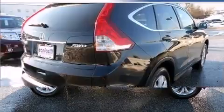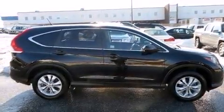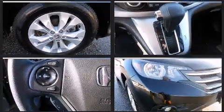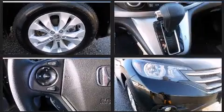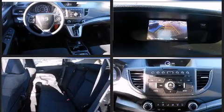Premium sound drives six speakers, providing you and your passengers a sensational audio experience. Honda ensures the safety and security of its passengers with equipment such as dual front impact airbags with occupant sensing airbag, front side impact airbags, and four-wheel disc brakes with ABS.